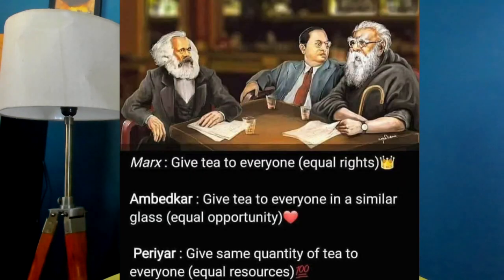And then the third person you obviously know, which is Karl Marx, and all these three together represent what I believe in terms of social equality and eradication of discrimination. So that's why these three important figures from history are there up on my wall.